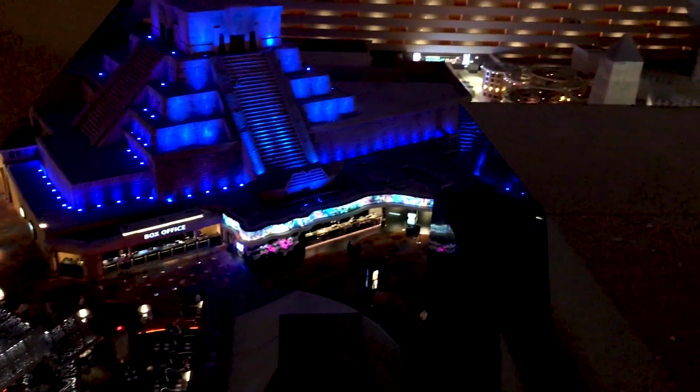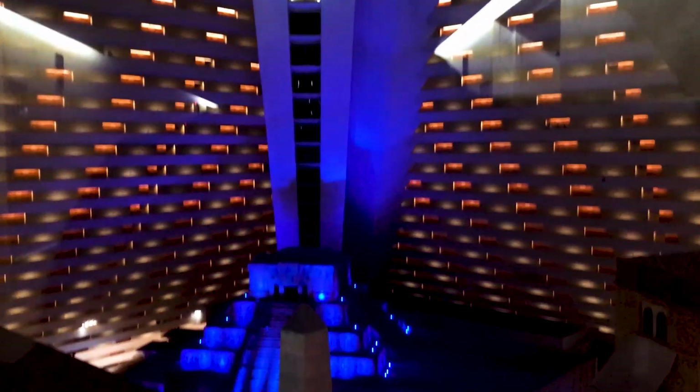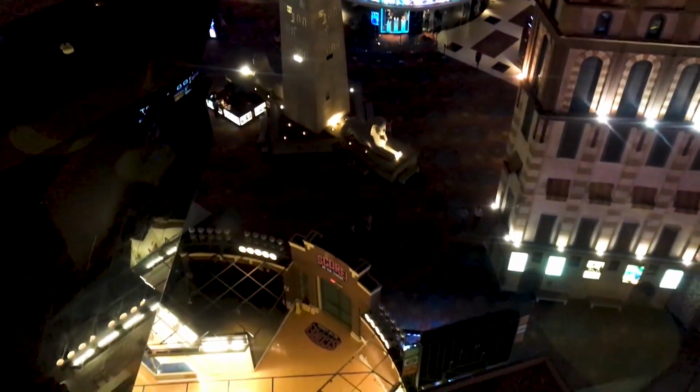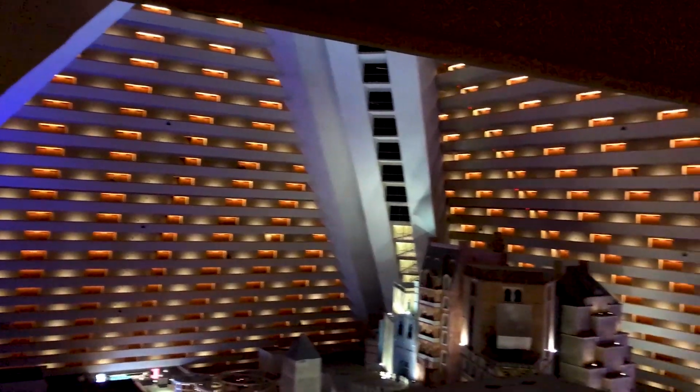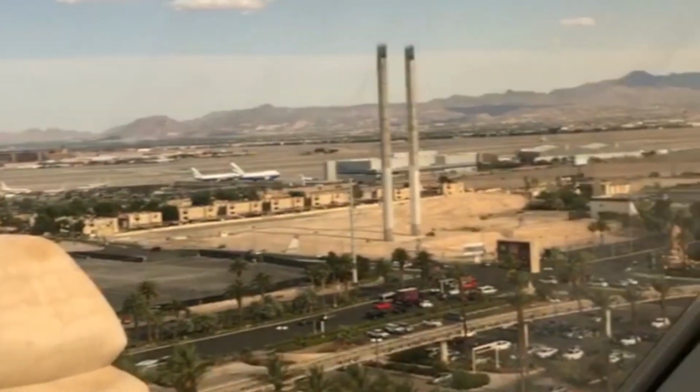This was the view from the top. Now let's check out the view which was outside my hotel room, the Las Vegas International Airport. Now it's time for the Corvette and the Ferrari FF.